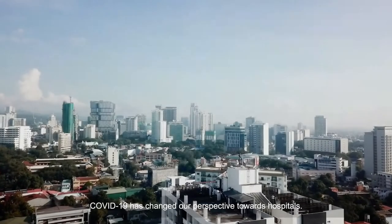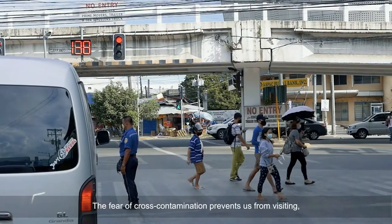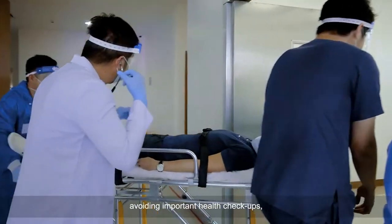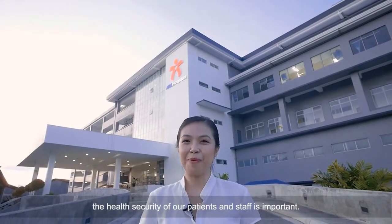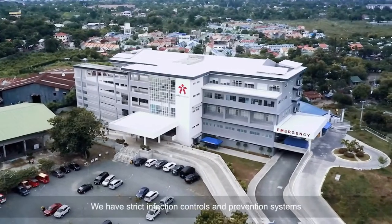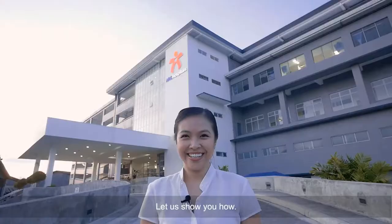COVID-19 has changed our perspective towards hospitals. The fear of cross-contamination prevents us from visiting, avoiding important health checkups, or delaying urgent treatment for other diseases and injuries. At our hospital, the health security of our patients and staff is important. We have strict infection controls and prevention systems to protect you when admitted at the hospital. Let us show you how.